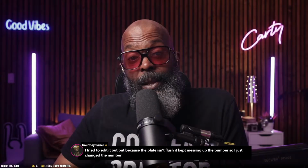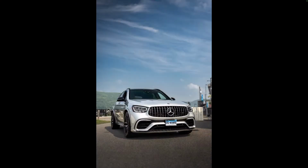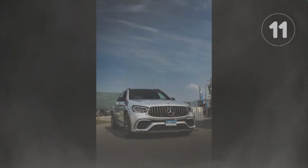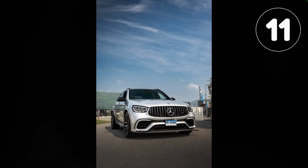Courtney, this is a yes, though, for me. This is a yes, though, for me. So yes, Courtney, that hits. And again, it's strong, it's clean, and it's a commercial image that you can use in your book. This is great. And it's a Mercedes. It's a really high-end car.